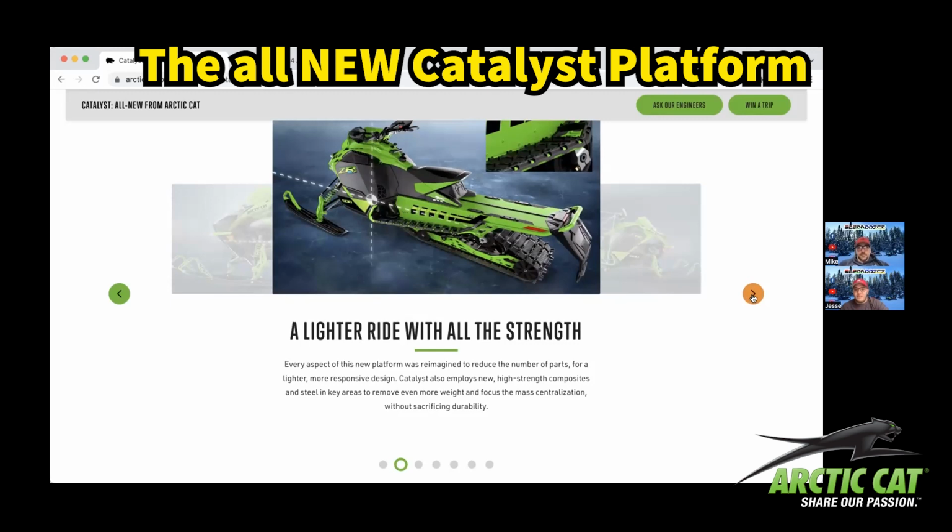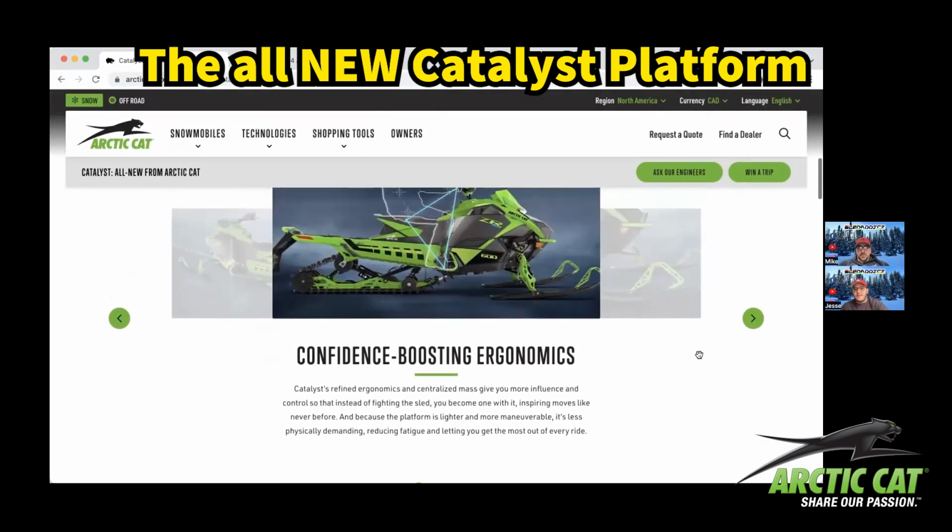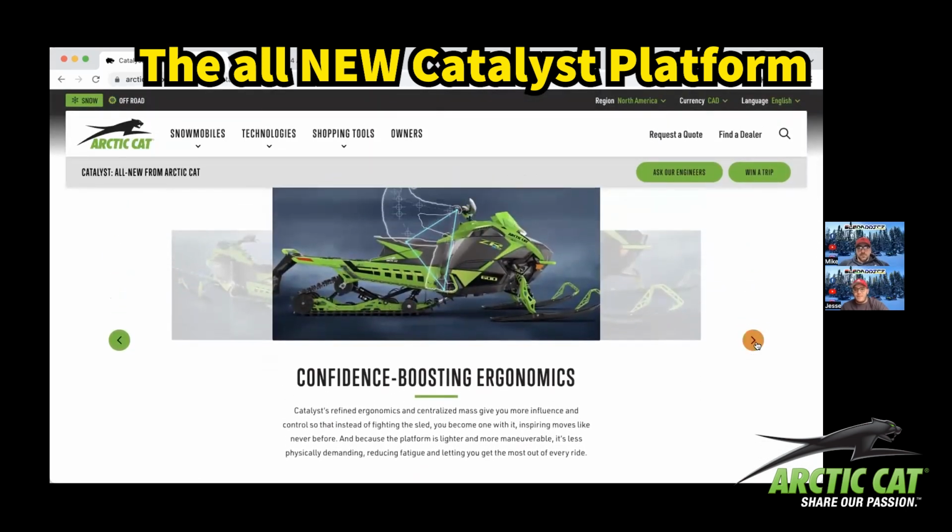The other thing is that this platform is going to be used across three different areas, right? It's going to be used across trail riding, crossover, and mountain riding. So the lightweight is going to be significant in all three. It's just interesting to see how a lot of brands are going to this idea of being able to use one chassis for three different purposes and just changing up certain parts of the suspension and the alignment to make it handle ideally in those three different scenarios, which are very different scenarios.